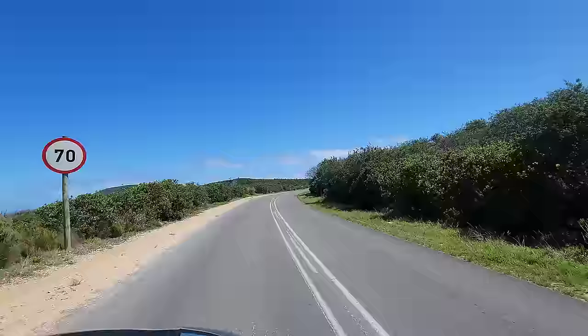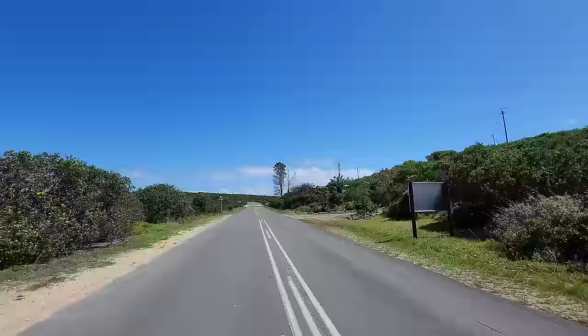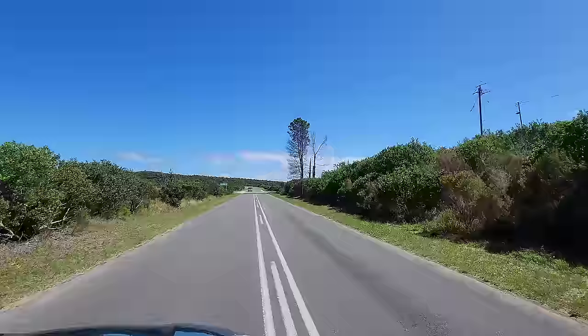Well, we're leaving Brenton-on-Sea now, and there's a place to the right that I want to go to. On the map it calls it Brenton. Yes. But I think it's Lake Brenton. I think so too. Let's go and have a squiz. We saw the sign last night. Yes. Is it this? Yes, that's it. Lake Brenton.